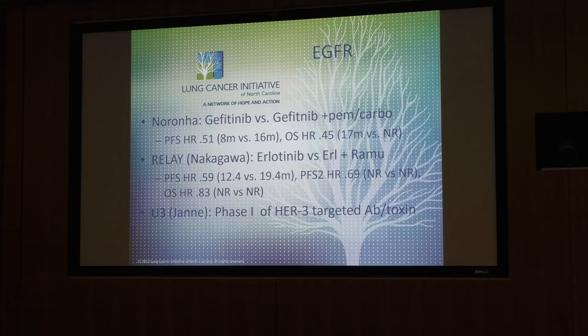And finally, U3 was presented by one of my heroes, Passiani, who's sort of the opposite of Cher. You're obliged to get both of his names whenever you talk about him. He showed phase 1 data on a HER3 targeted drug. It's a combination drug with toxin, think of it like a smart bomb, that showed some impressive efficacy that we look forward to learning more about.